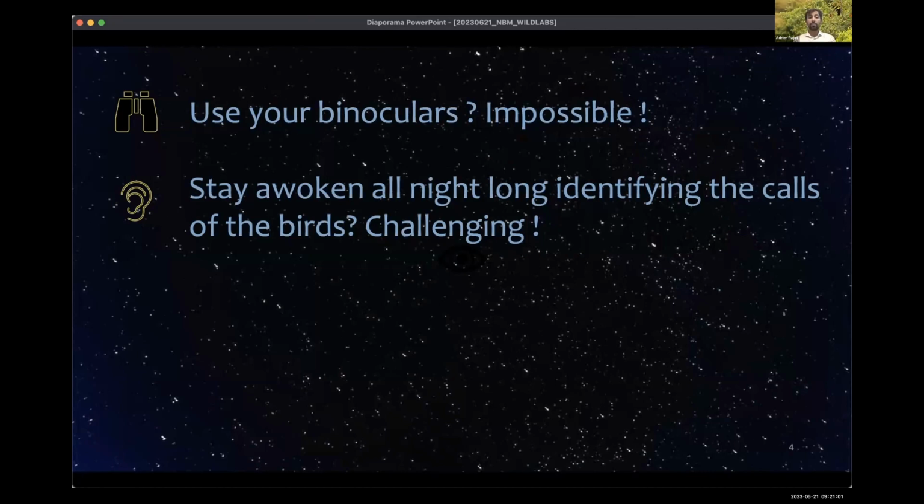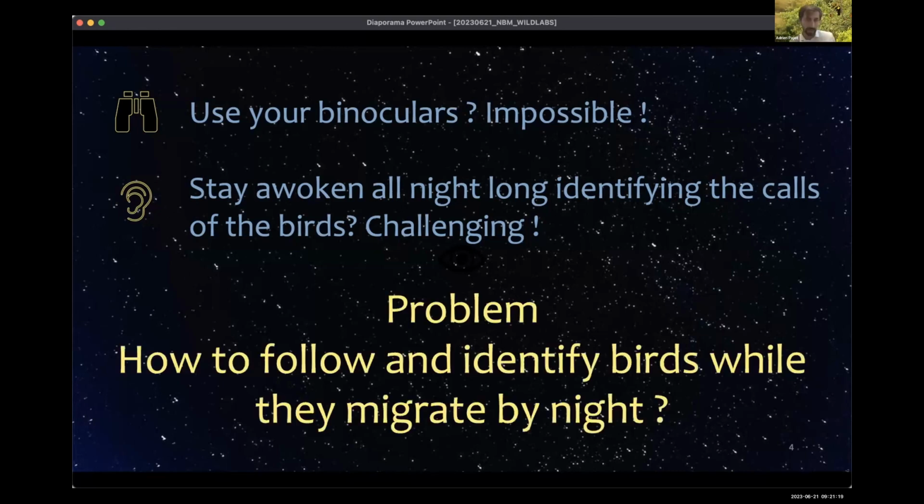And to follow migration, you have to stay awake all night long to try to identify the calls of the birds, but it's quite challenging. You have to stay awake all night long during a period of 2 or 3 months and try to identify what's happening. So we have one issue: how to follow and identify birds while they migrate by night.